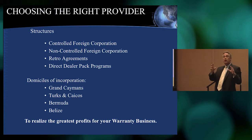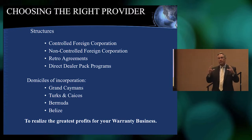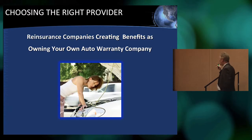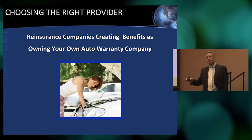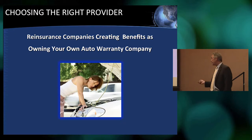I'm going to concentrate on captive reinsurance companies. It is the most profitable place for a dealer to participate or get these back-end profits. All right? So, controlled foreign corporations and non-controlled foreign corporations. Let me give you some history. You're going to own a reinsurance company. Since you own the reinsurance, you're going to get all the benefits just like you own your own warranty company, but without the risk, without the liability.